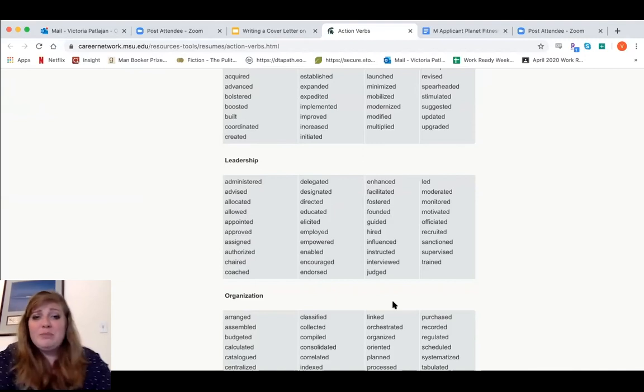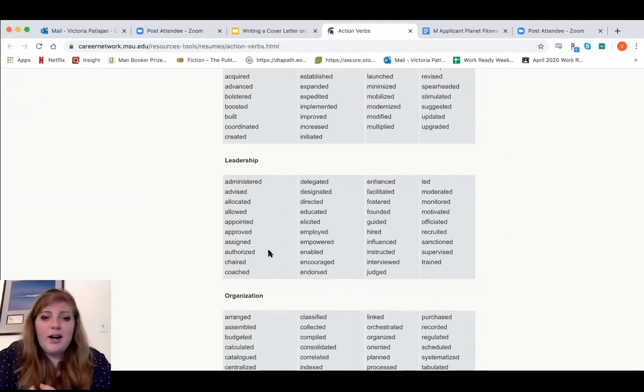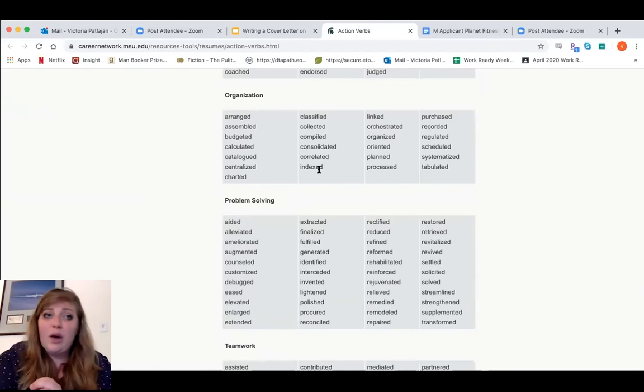So just being aware, rather than saying "I worked really hard," you're just describing your work. Like you could say I arranged, I indexed. So it is more specific as well.